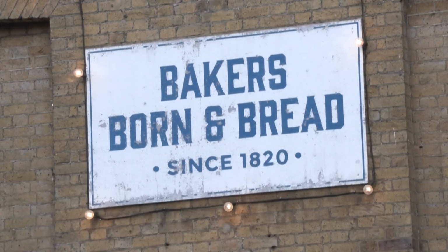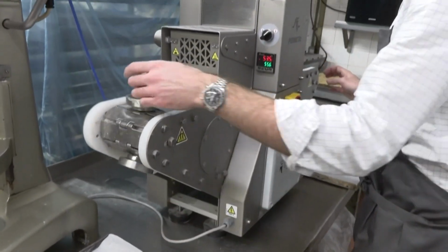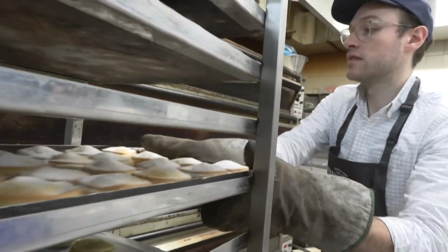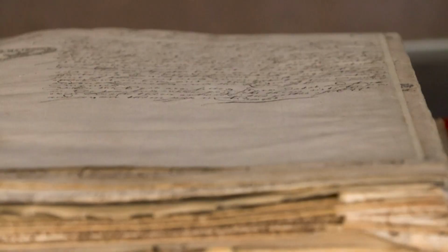And after over 200 years in the business, Dunn's Bakery has barely strayed from the original recipe. I think if your mince pie is good enough, you don't need to come up with gimmicks to make people want to buy it. But recipes have evolved over the years.